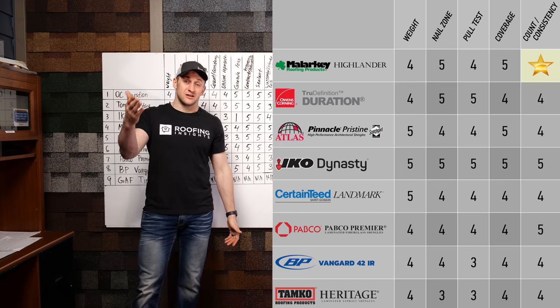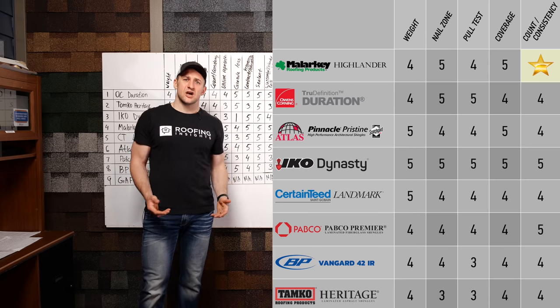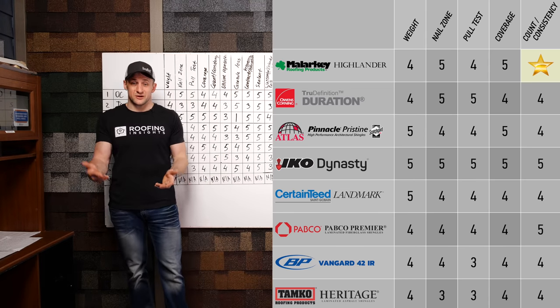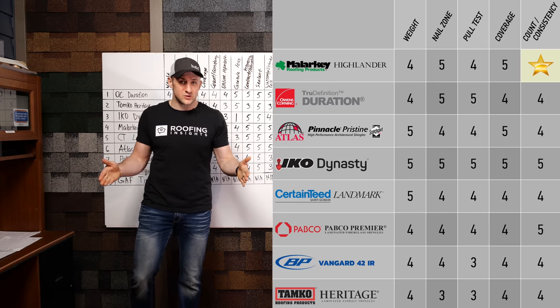Again, a lot of times it's less than one square. But imagine this, you're finishing a job and you're just short one or two bundles. A lot of times the reason you're short is because their bundles are short to begin with, because it was not a true one square.